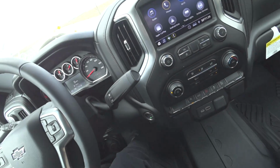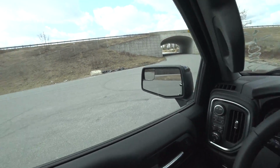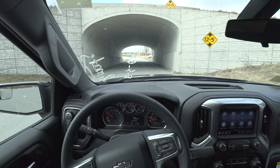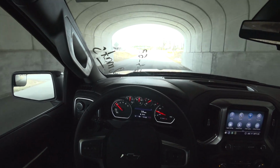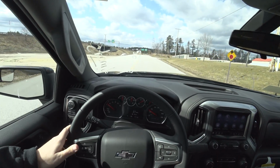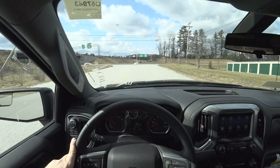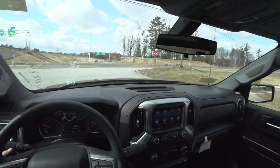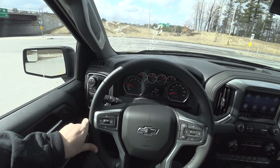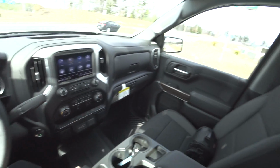Nice good old column shifter, tried and true and really reliable, works well. This has the 5.3 liter 8-cylinder motor with Chevrolet's 10-speed automatic. All the gauges are analog except for the digital instrument panel in the middle, which is nice. Do have auto start stop.